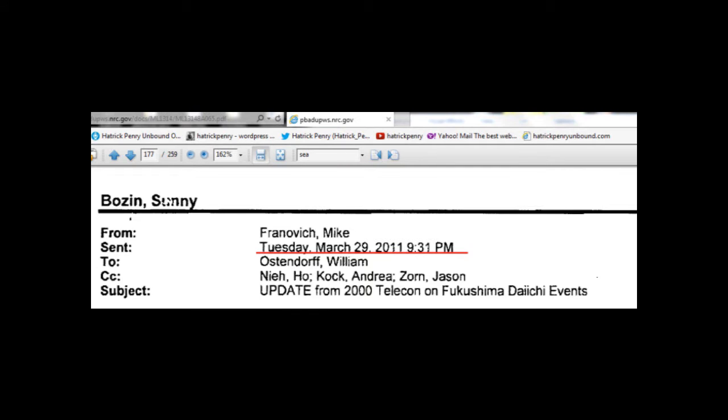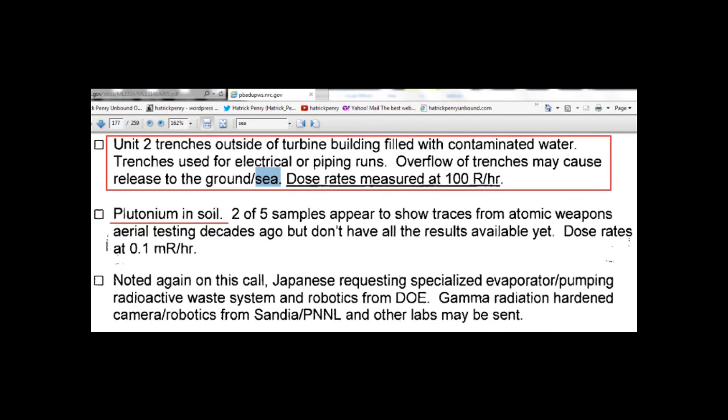Okay, in this first screen capture, I underlined the date. I thought it was important that I show you the sequence of dates. This is back in 2011, and this is Tuesday, March 29th. And this is from an update.